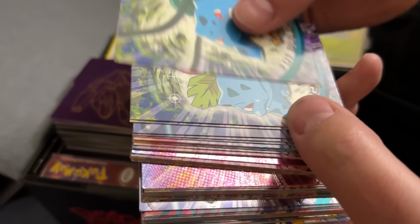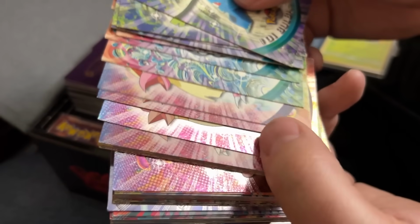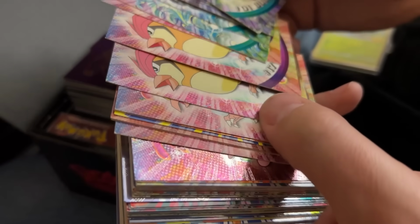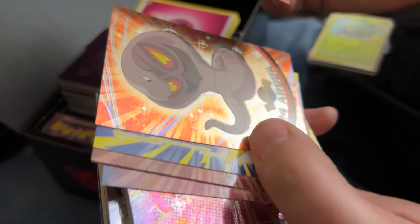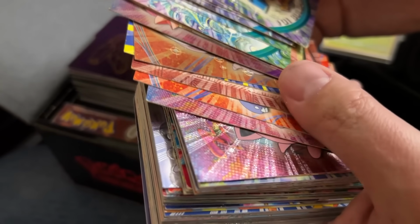One thing that I didn't expect here in the collection is a bunch of the old vintage Pokemon Tops cards. Is this a complete set? It's pretty close. Not quite, though. Can we find the Psyduck? Please tell me you have Psyduck in here.